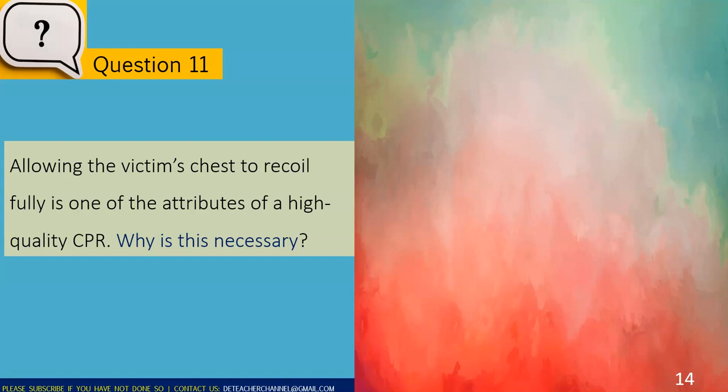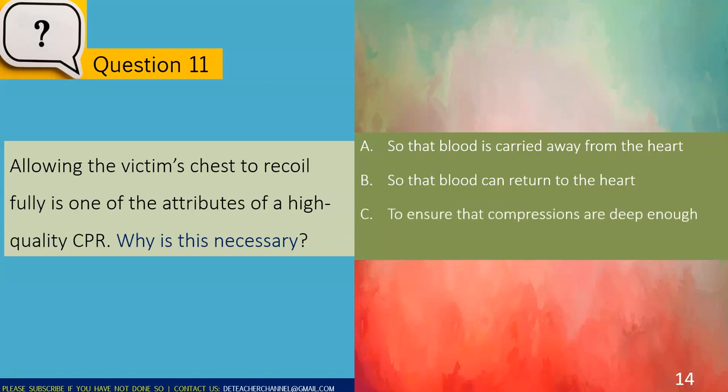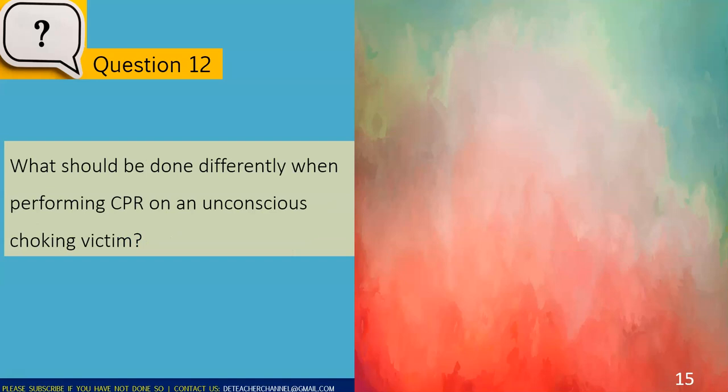Question 11. Allowing the victim's chest to recoil fully is one of the attributes of a high-quality CPR. Why is this necessary? A, so that blood is carried away from the heart. B, so that blood can return to the heart. C, to ensure that compressions are deep enough. D, only B and C are correct. What is your choice as we go to next question 12?